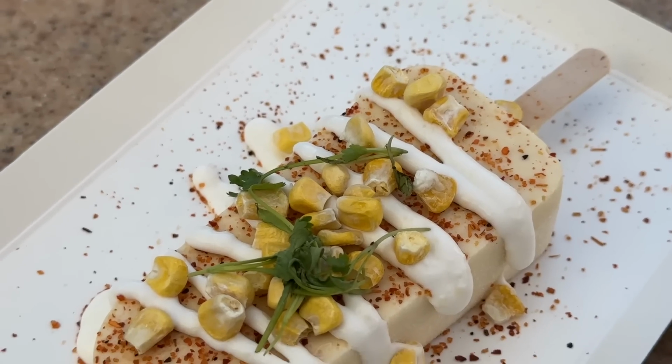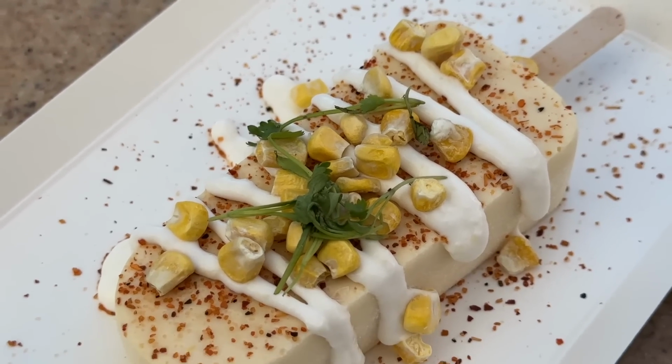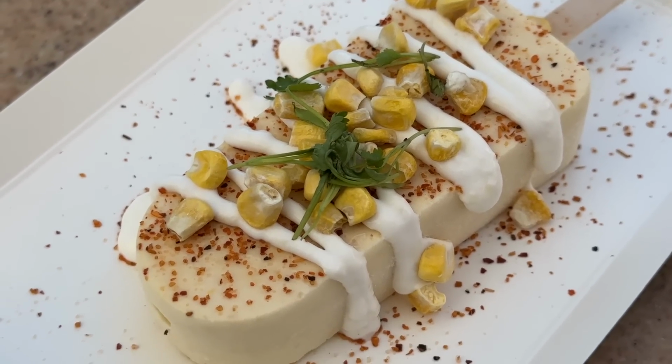And then you taste the parm crema. It definitely has a cheesy flavor. It adds an extra layer of creaminess to this already creamy paleta. And then you get that crunch from the corn on top. I have to take another bite to kind of process what's going on.